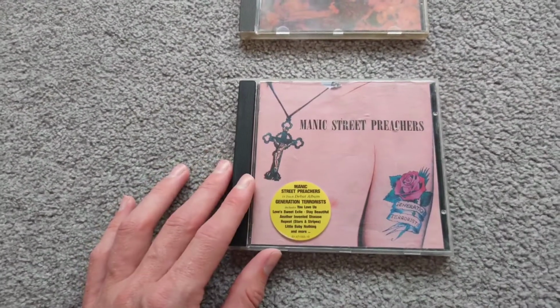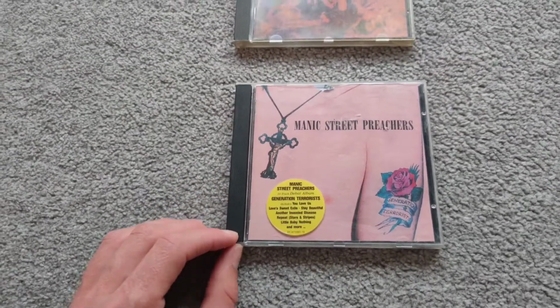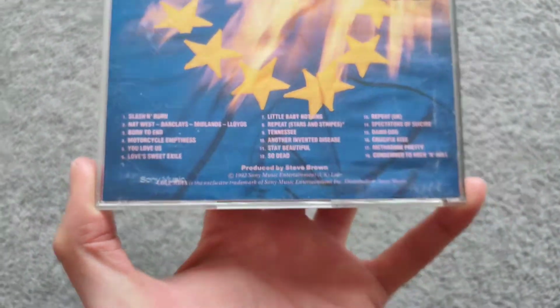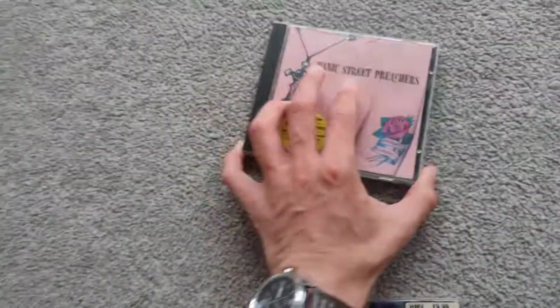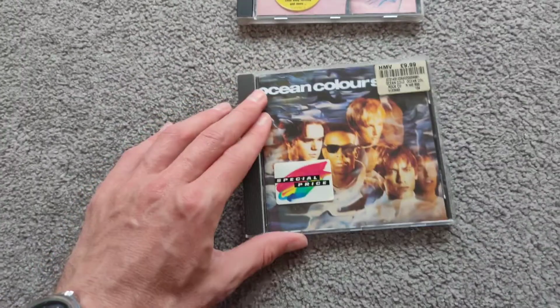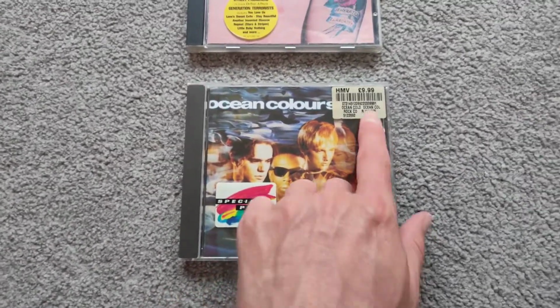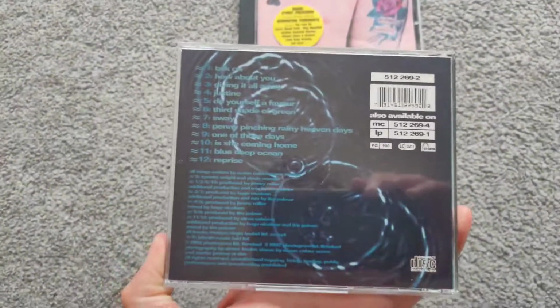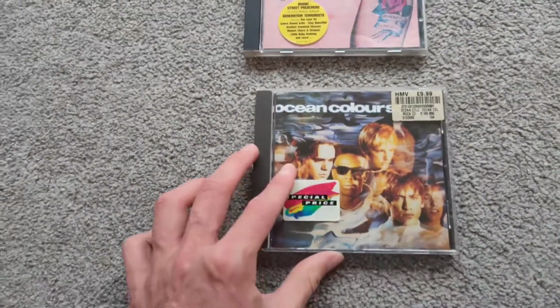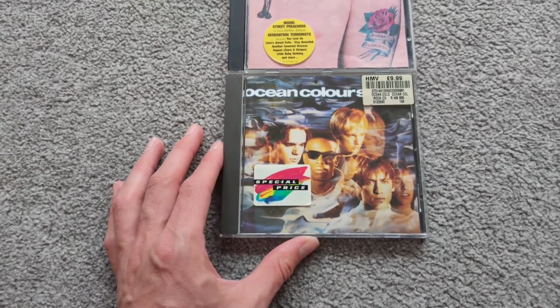Next, we have the Manic Street Preachers debut album. Quality songs on that. Now, it is a big album, 18 songs. Whew. It's a long listen. Next up, we have Ocean Colour Scene with the very underrated debut album. Now, I did not pay £9.99 for it from HMV. I think I paid 50 pence for it from a charity shop. Not so before the COVID restrictions.